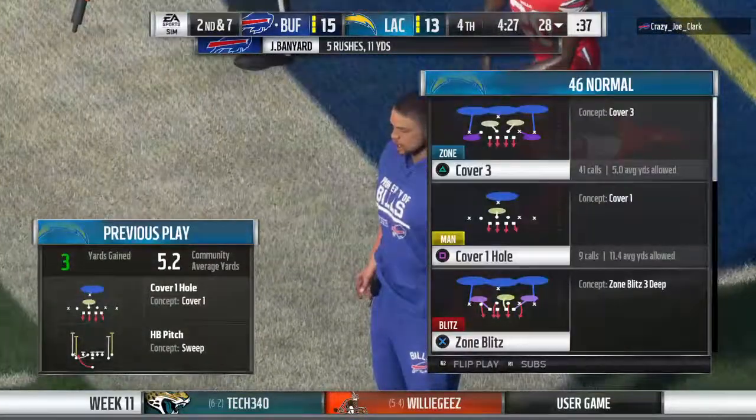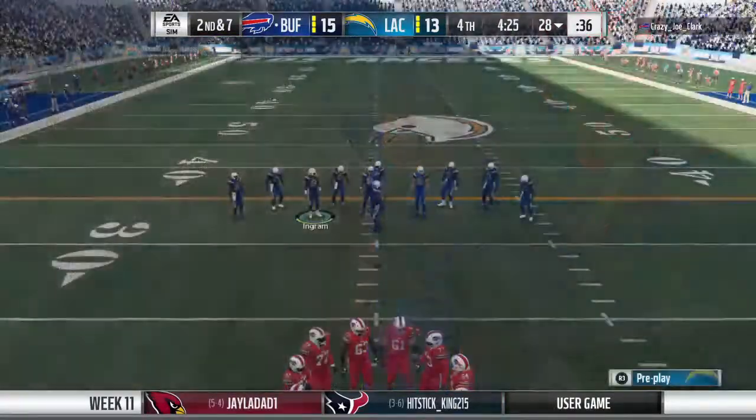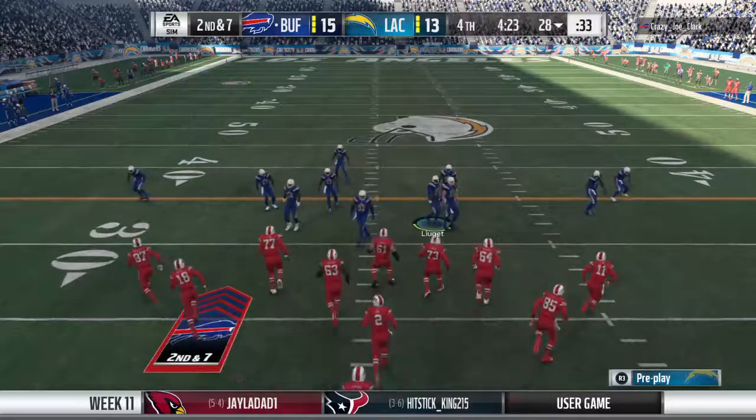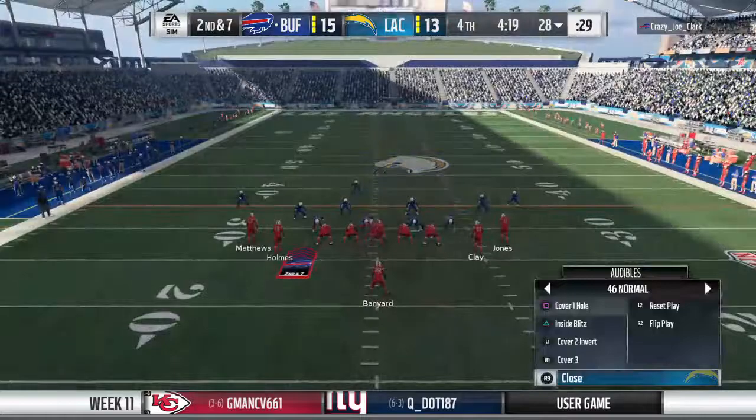Yeah, well, I'd rather get in the end zone first and foremost. But if all else fails, less of a field goal attempt for him. And after the play on the ground, that brings up 2nd down here. Now let's go. Detroit.